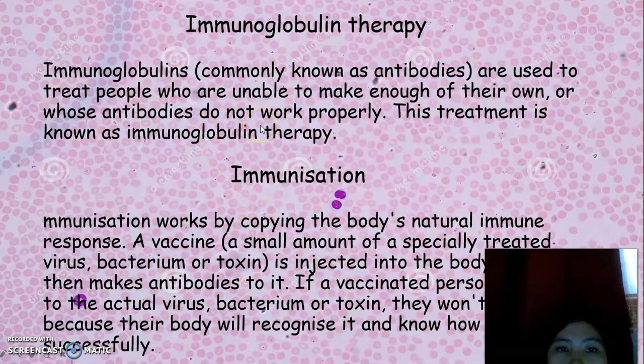Next is immunoglobulin therapy. Immunoglobulins, commonly known as antibodies, are used to treat people who are unable to make enough of their own, or whose antibodies do not work properly. This treatment is known as immunoglobulin therapy.